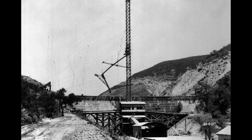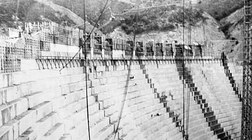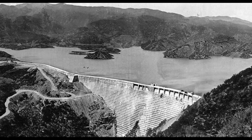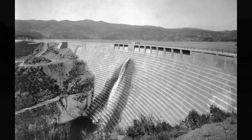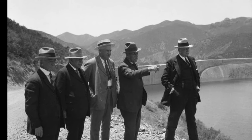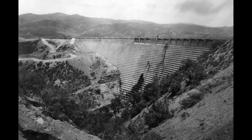1925. It finished a year later in March of 1926. During the construction, he decided to add 5 feet, and then he added another 5 feet for a total of 10 feet on the dam without taking the foundation into consideration. It took 2 years to completely fill that dam. Mulholland went out, he inspected it, all was good. And then about 12 hours later, in March of 1928, the dam broke.